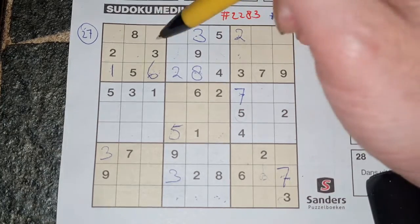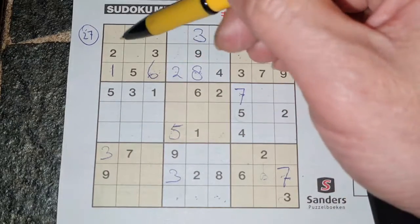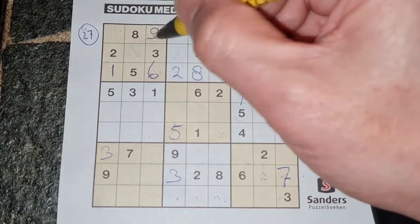Yes, 3 missing numbers in this big square. One of the missing numbers is a 9. We see here 9, no 9 there. Here 9, no 9 there. The only place for the 9 should be there.